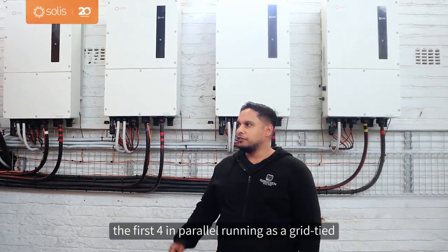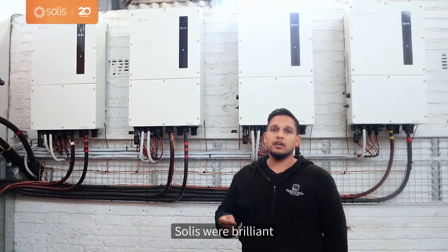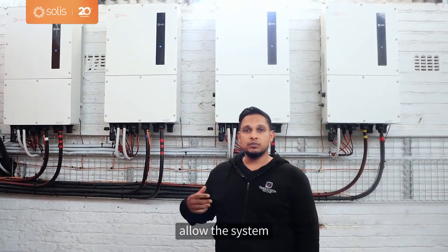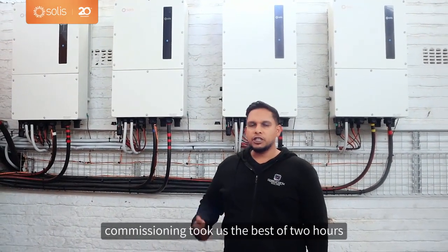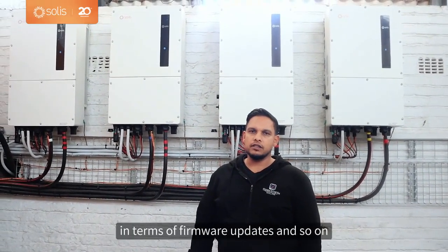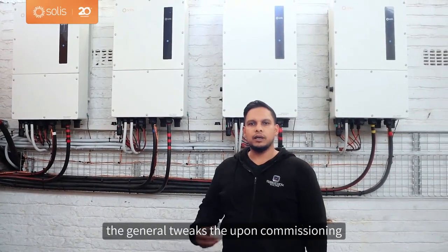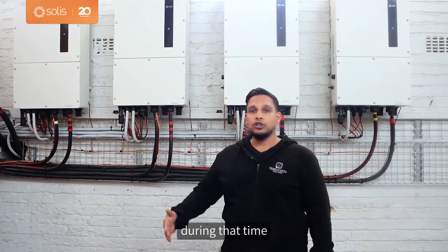With it being the first four in parallel running as a grid tie, Solis were brilliant. They wrote new firmwares for us to be able to allow the system to run in this capacity. Commissioning took us the best of 2 hours to get that right in terms of firmware updates and so on. And then there were obviously the general tweaks upon commissioning, which took about another week, but the system was up and running during that time.